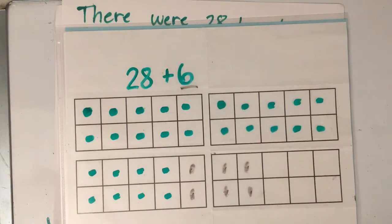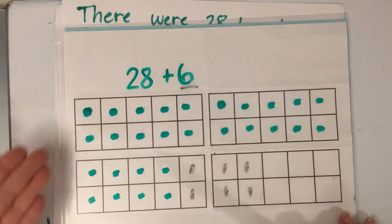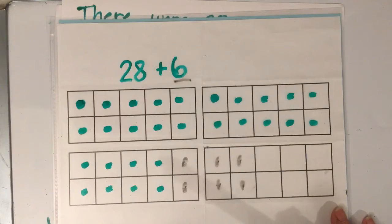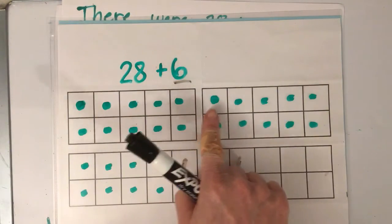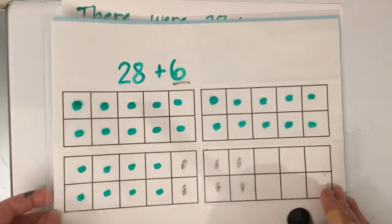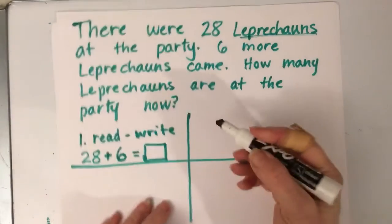And how many do I have altogether? I could count them all up. I could count by tens. I could punch and count, or I could just know. I'm going to count by tens. I know this is a 10 frame. 10, 20, 30, 31, 32, 33, 34. So one strategy is using a 10 frame. So I'm going to write that right here.